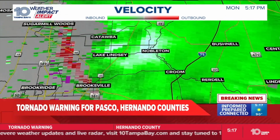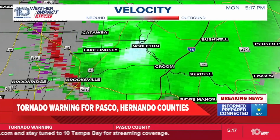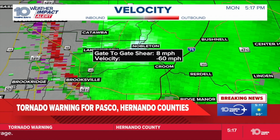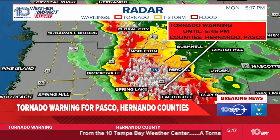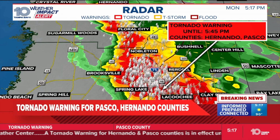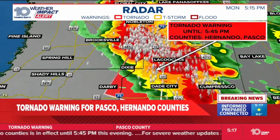I want to watch that other part of the line. I don't see any rotation, but I do see some very high winds in there. This is in that Nobleton area. You've got winds of 60 miles per hour. So that's actually part of, it probably falls under our tornado warning. It doesn't, but if you're anywhere around that area, including Brooksville, just assume you've got 60 mile per hour winds coming through the area.